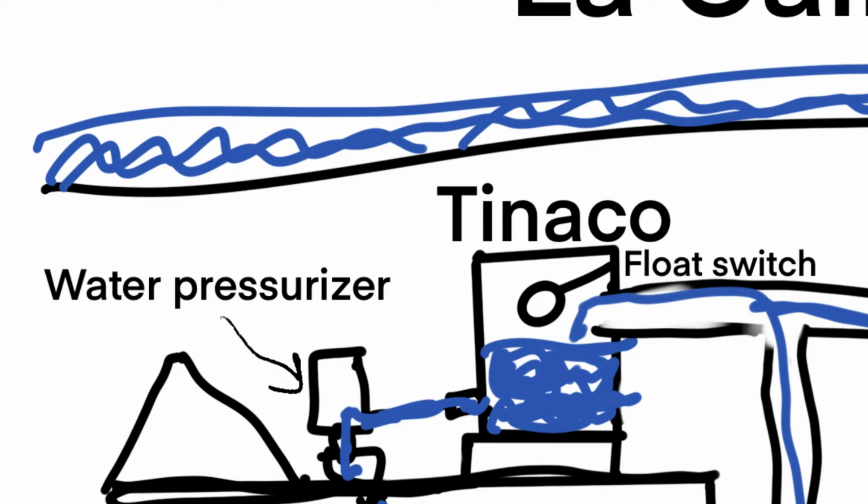One is going to be a float. There's a float switch in the tinaco. And what that does is, when the water fills up, it hits this float, and when the float closes, it actually cuts off the pump that is down on the ground, flowing to your tinaco.